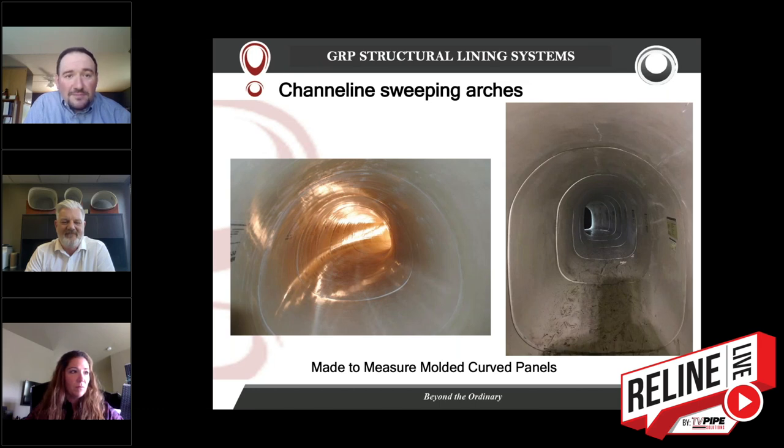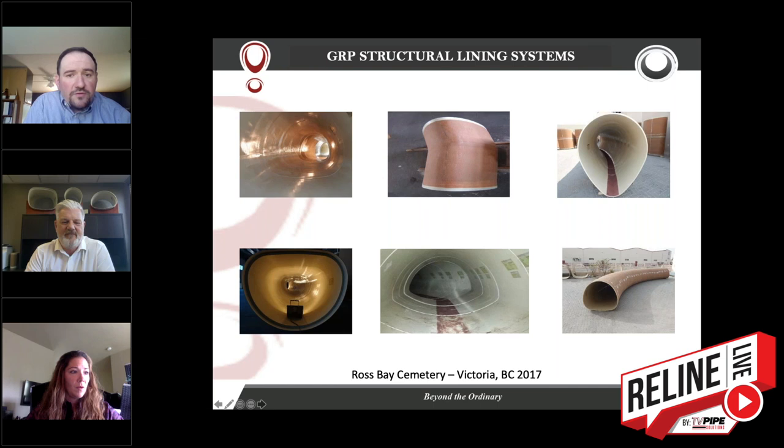We can go to the next one if you want. So just showing some unique shapes and curves here. As I've gotten to know Andy and gotten to know Channeline a bit, the egg shape or the teardrop shape that you see in the top right is not a common one, Cassie, for us in the stormwater world, right? Yeah, no.